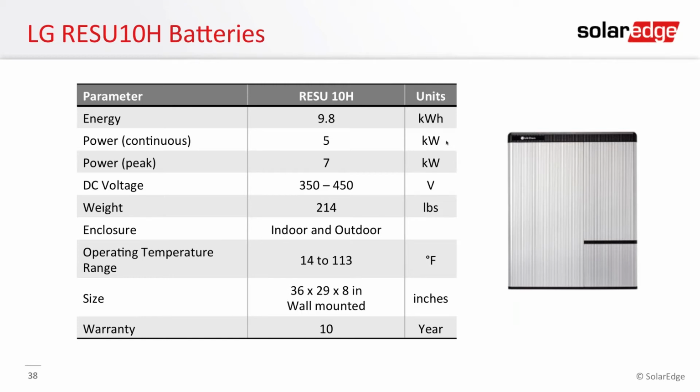It weighs 214 pounds. It's NEMA 3R, so you can install it inside or outside. It's rated to 113 degrees Fahrenheit. So if you're in warmer climates, then absolutely it's a great idea to put this inside. And then it's pretty compact. So the power density is incredible on this. It's 36 inches wide by 29 inches long and 8 inches deep. And it's warranted for 10 years as well.